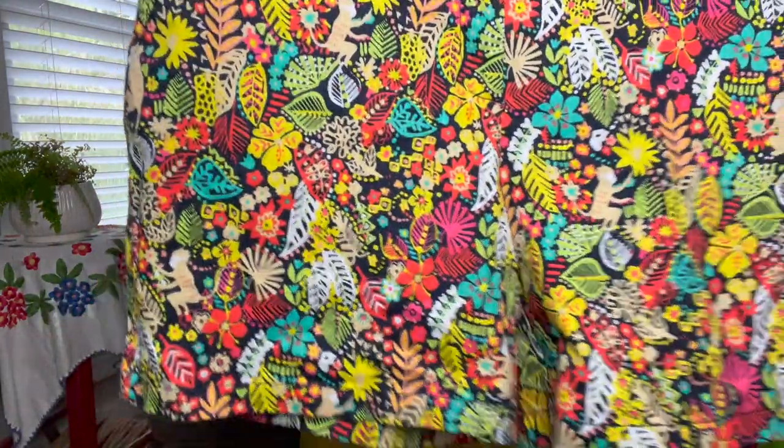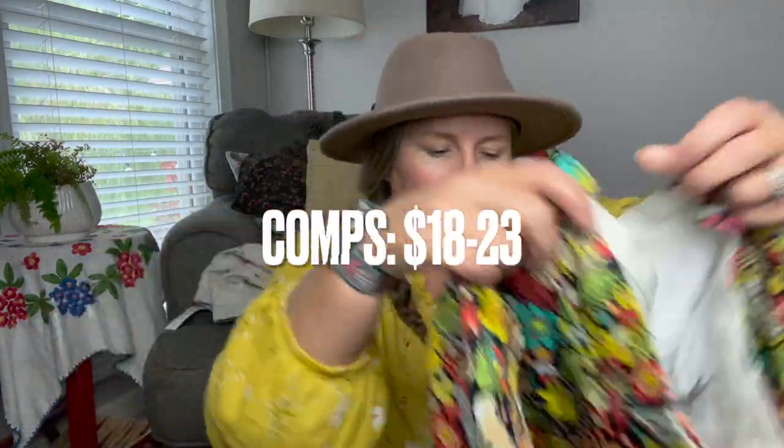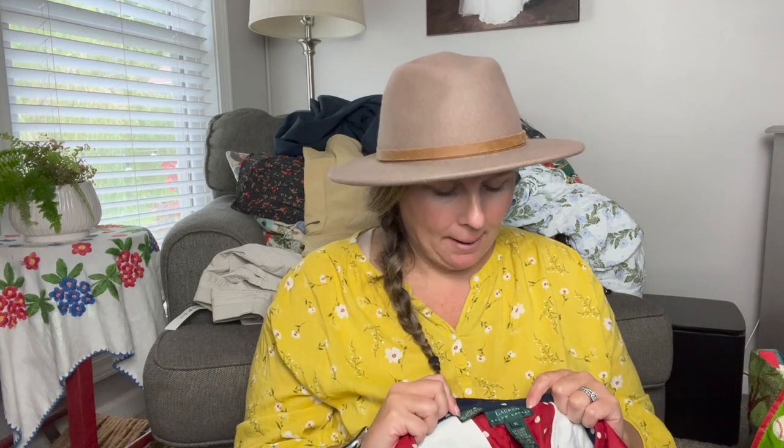This is fun. This is Crown and Ivy, and it is a size 18W pair of shorts. I really liked the print on these. I think they're very cute, kind of chino short. There's like a monkey and a jungle and some flowers in there. So just a real fun pair of shorts. Again, easy to photograph.